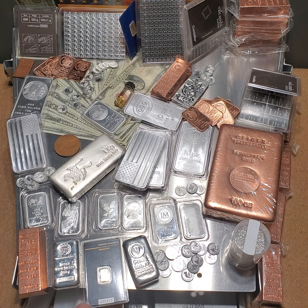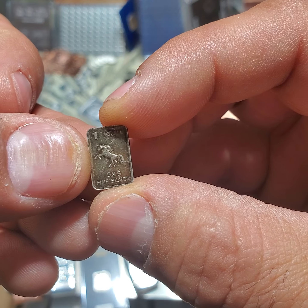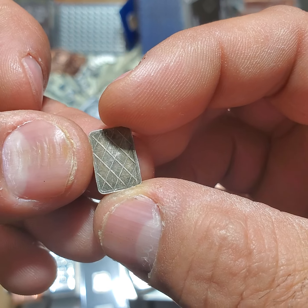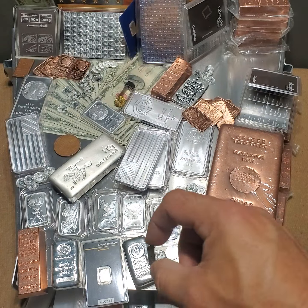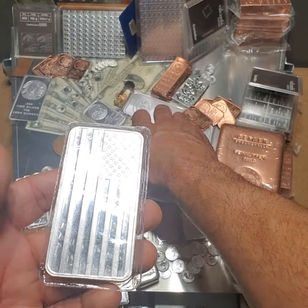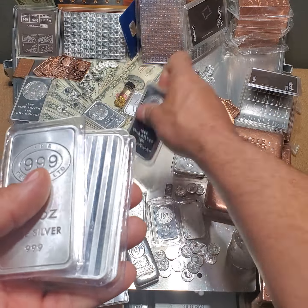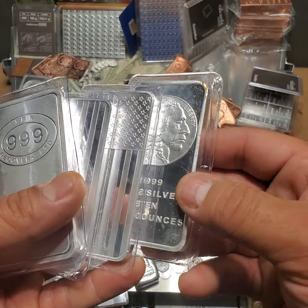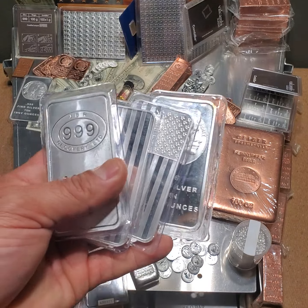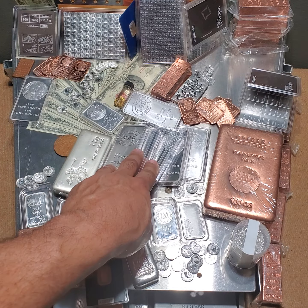I remember a few years back, we bought a bunch of these, single gram little tiny bars here. I don't even remember who makes these, but just tiny little bars there. And then 10-ounce bars. You always want to keep a few different types of 10-ounce bars on hand. They always come in handy for trading on a large scale. I think they're also good for preserving. That way you don't have too many 1-ounce bars floating around.